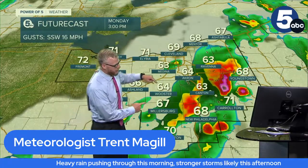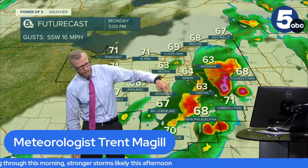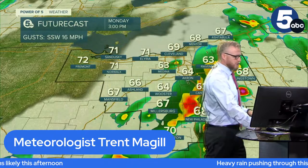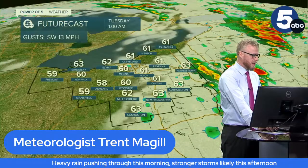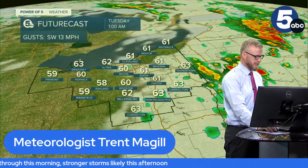And I think this is going to be what I have to watch for later on today, is just this line as it tries to roll through. You see some of those brighter colors in there. That's just the models trying to pick up on what could be some pretty strong storms. Should pull out of here, might have a few lingering this evening, but most of this should be out of here by around sunset. At least this severe threat should be out of here by sunset.